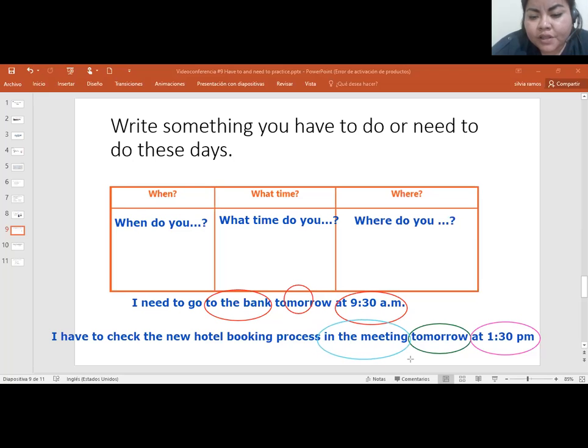We have there the three elements, right? Esta oración tiene los tres elementos. Right? I need to go to the bank tomorrow. I have to check the new hotel booking process. Now, what is another example? Tell me another example. Y lo vamos a hacer juntos. Otra oración que contenga todos los elementos.